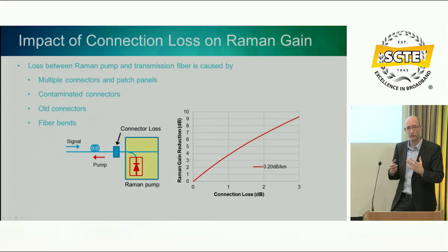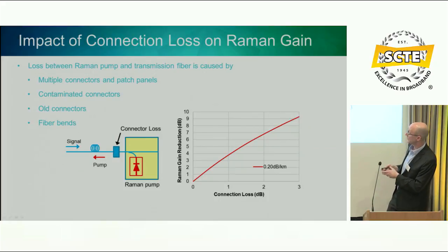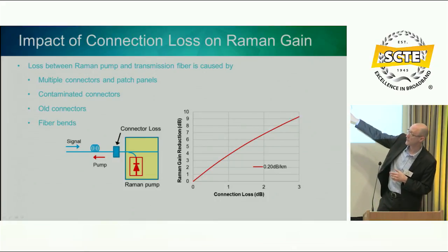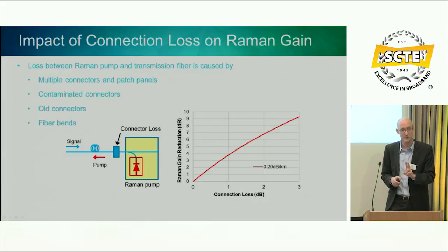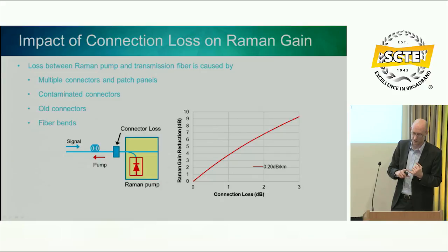And the impact of these on the performance could be enormous. What we're showing here is connection loss and its impact on the gain reduction. A 1 dB connector is going to give us about 4 dB. A 2 dB connector, so remember this one, 2 dB is about 7 dB loss. So it almost comes to the point of not being worth having it. I mentioned you can have them from the connections in the rack, but obviously you've got the potential of dirty connectors, a single dirty connector, old connectors, because usually we're trying to upgrade existing infrastructure. Or if you had some poor fibre management, such as bends in the racks, then that's going to cause you a problem as well.